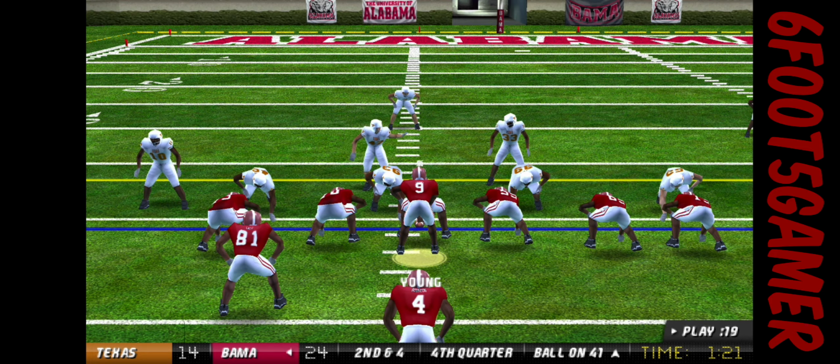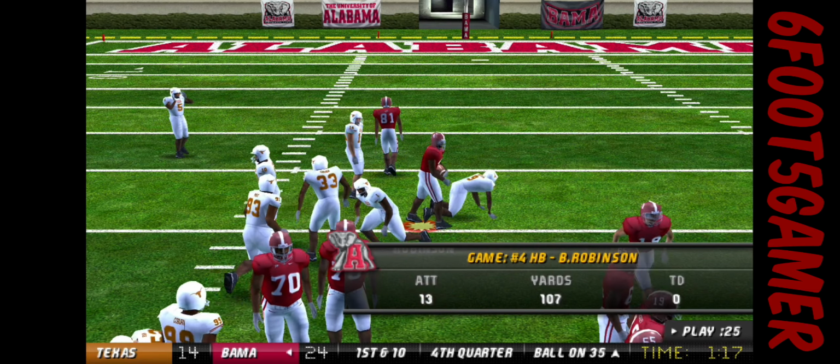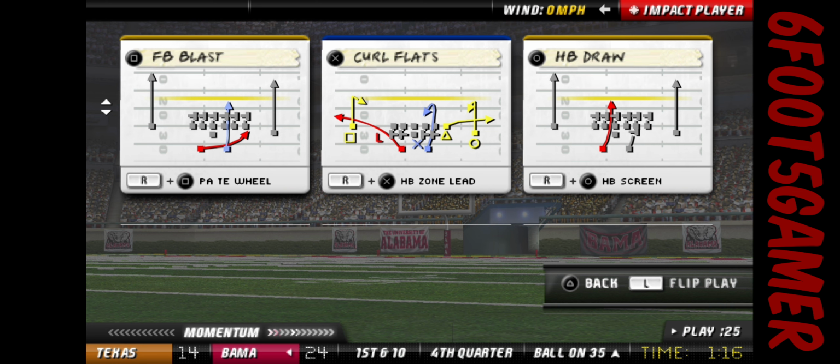Set. Hey. Robinson will run it again. And he hits him hard at the 35. And a nice run by the tailback. Not a lot of razzle-dazzle here, but it gets the job done and picks up the first down.